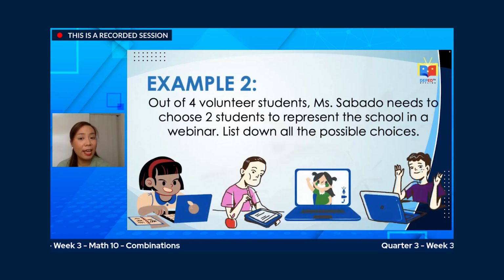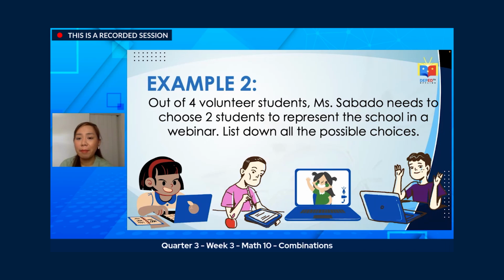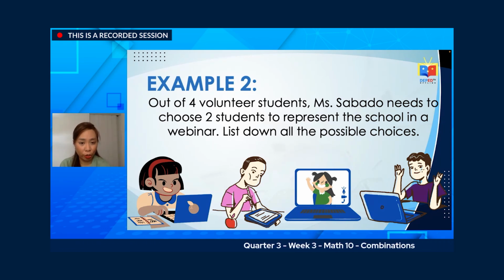To further understand, let's have another example. Example 2. Out of 4 volunteer students, Miss Sabado needs to choose 2 students to represent the school in a webinar. List down all the possible choices.